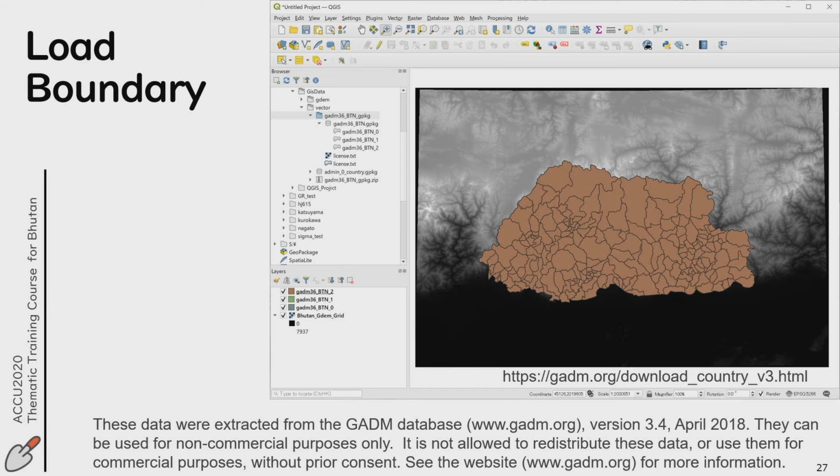Next, click on GADM36_BTN_GPKG to load a map showing Bhutan's administrative boundaries into QGIS. These data were extracted from the GADM database at www.gadm.org, version 3.4, on April 2018. They can be used for non-commercial purposes only. It is not allowed to redistribute these data or use them for commercial purposes without prior consent. See the website www.gadm.org for more information.